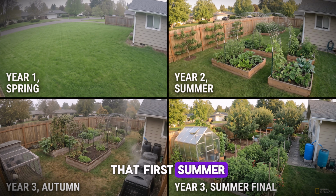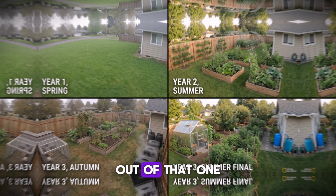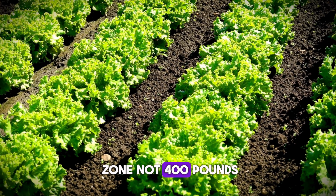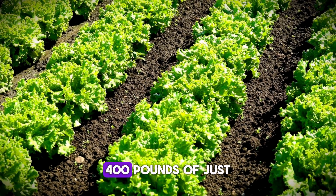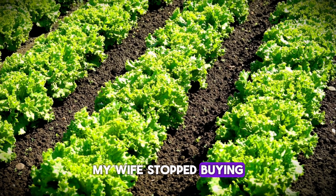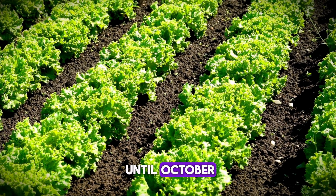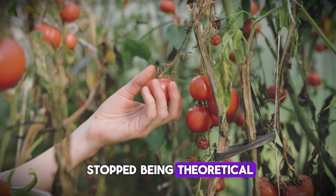That first summer, we pulled just under 400 pounds of vegetables out of that one zone. Not 400 pounds of everything, 400 pounds of just the keyhole. My wife stopped buying salad greens in June and didn't start again until October. That's when the math stopped being theoretical.